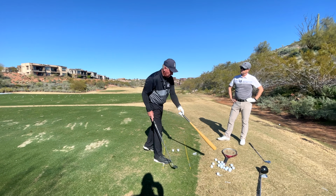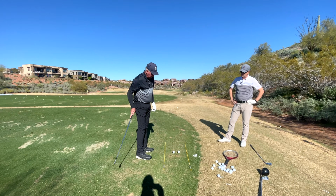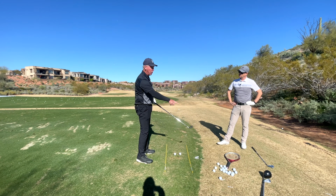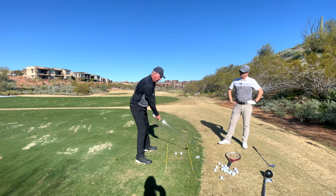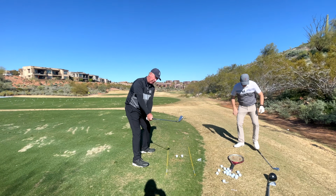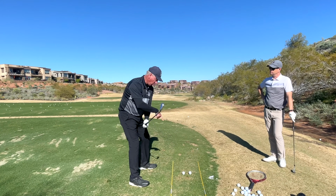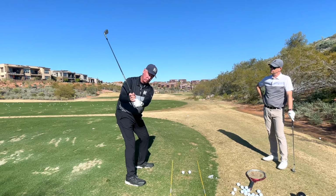Well, some of it is because you want it to come here on the downswing, so you think that you take it here on the backswing. Here's the reality and why you don't. If you take the club back, if the club is out here, if the momentum of the club is constantly moving away from the ball, if it's doing this, see where it's going?